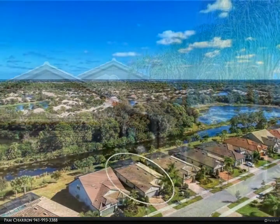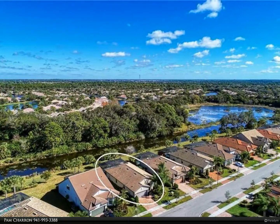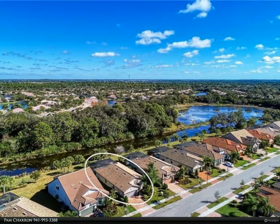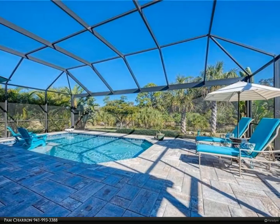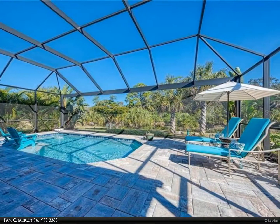Popular Martin Ray floor plan by DiVosta Homes set on a private water and preserve view lot in Sandhill Preserve. This residence offers an open floor plan with 3 bedrooms, 2 full baths and an office/den.